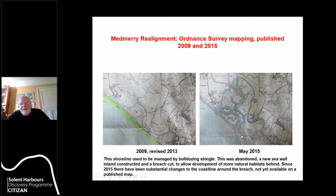But things are not fixed. The coastline is constantly changing, and this map of 2015 is now quite out of date because the position of the breach has moved very significantly, and it will continue to do so until it reaches some kind of stability. Alongside that, the gravel and shingle bank is moving backwards, so moving inland, and that's an important point which we'll come back to. It's historically been quite an important feature of the landscape.